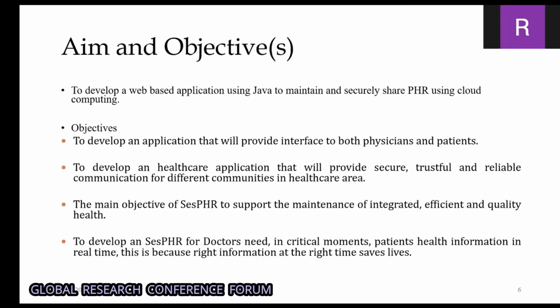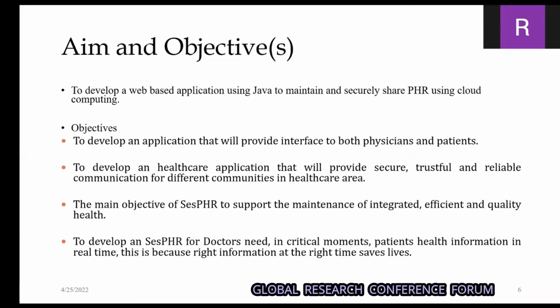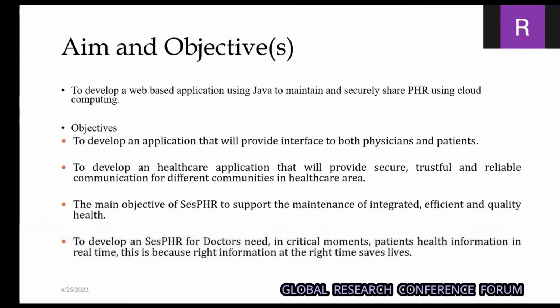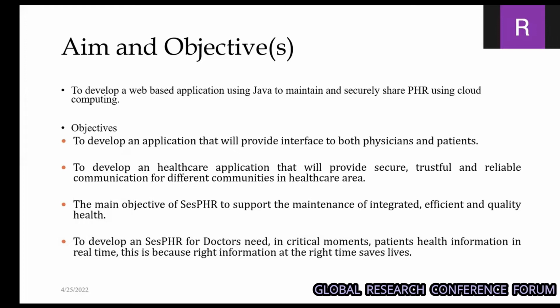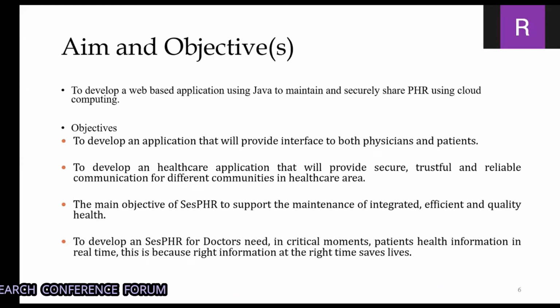The aim of secure sharing of PHR is to propose a system which securely shares and maintains its PHR on the cloud using Java. In critical moments, we need the patient health information in real time. So this application will be an interface between both physician and patient and provide secure, trustful, and reliable communication and efficient service in the healthcare area. So this is the main objective of the system, because the right information at the right time saves a life.